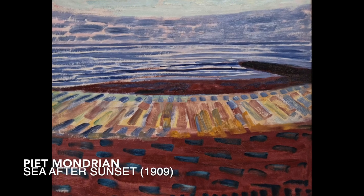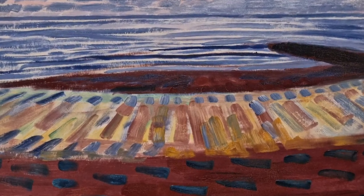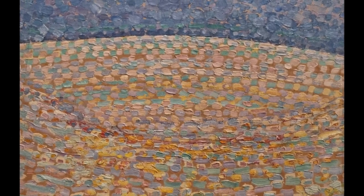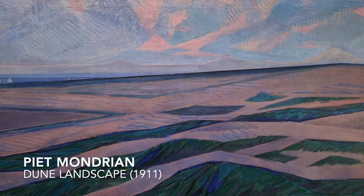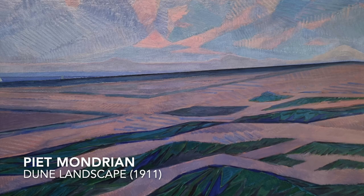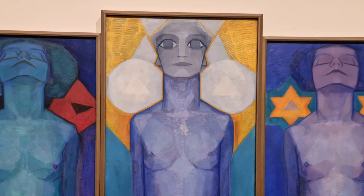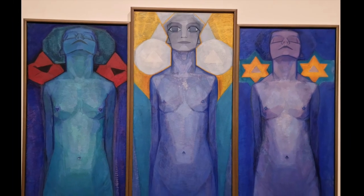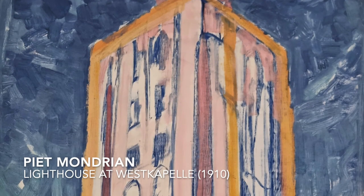Mondrian also, as you can see here, became influenced by post-impressionism. He was particularly influenced in his early years by Van Gogh and inspired by Van Gogh's bold colours and brush strokes. And you can begin to see influences of post-impressionism in the works that we're presented with in this exhibition by Mondrian as he moves away from the more traditional landscapes you saw in room one. Both painters were interested in the belief system of theosophy, and this painting, Evolution, represents the stages from the physical to the spiritual realm.